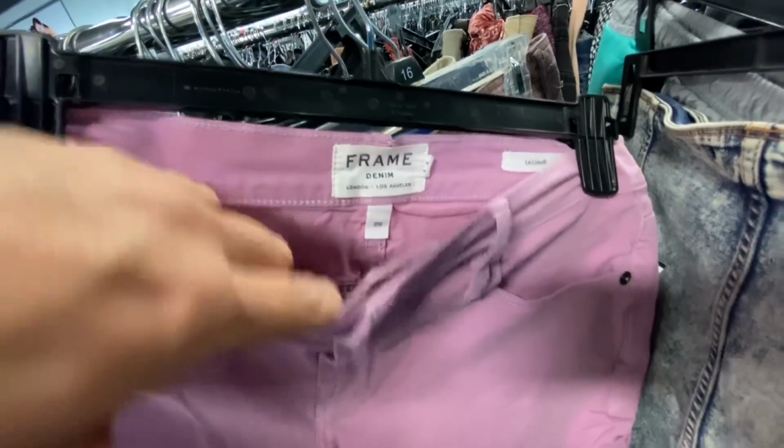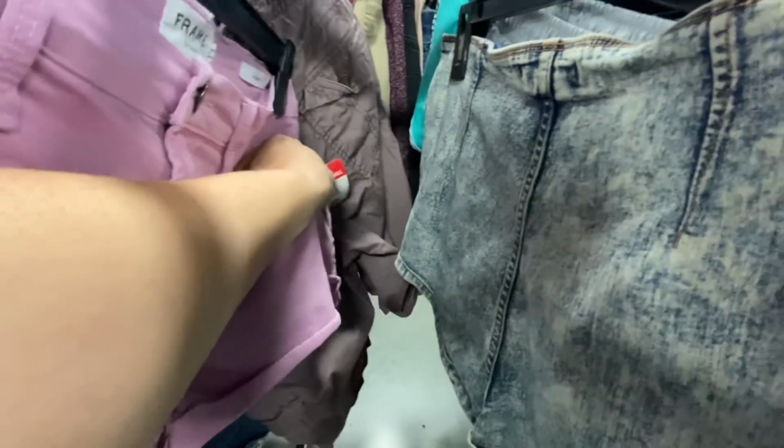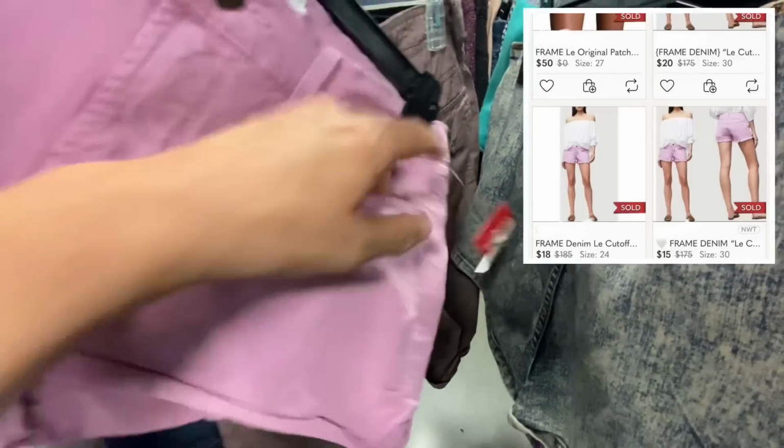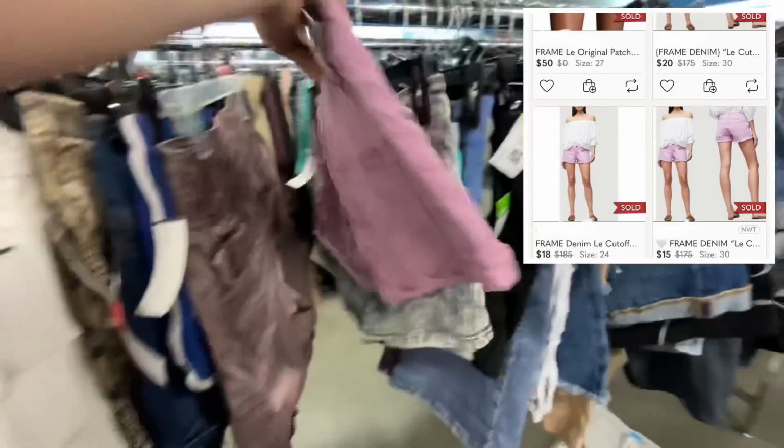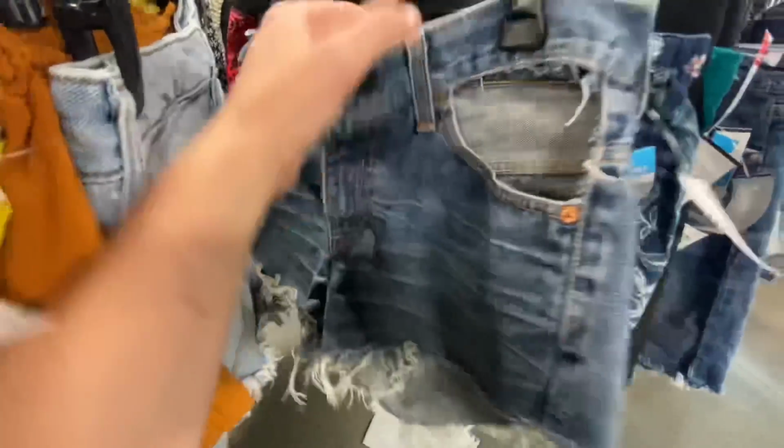Another pair of shorts that if we weren't going into the right season, I definitely wouldn't have picked up, but I do like picking up things going into spring or fall or winter, so these aren't going to get a lot of money, but they were on sale, and I decided to grab them.